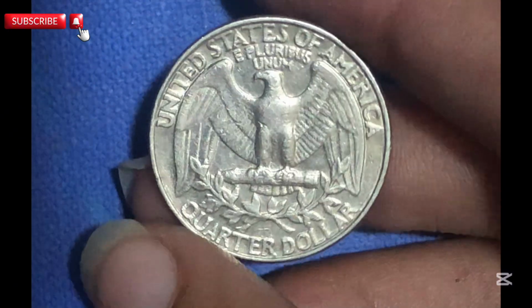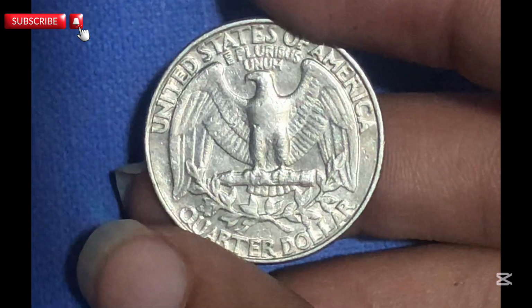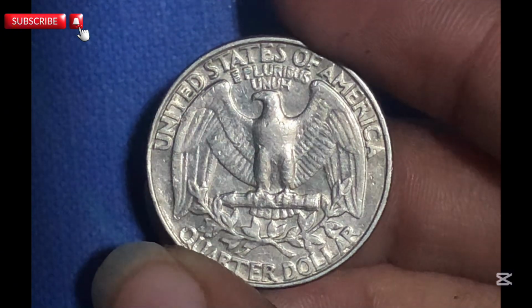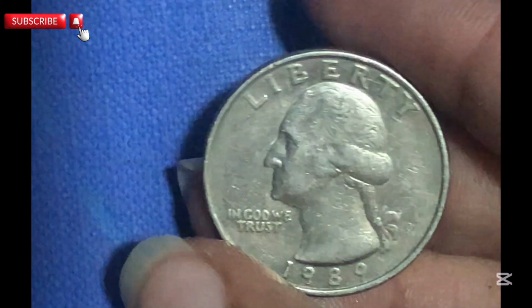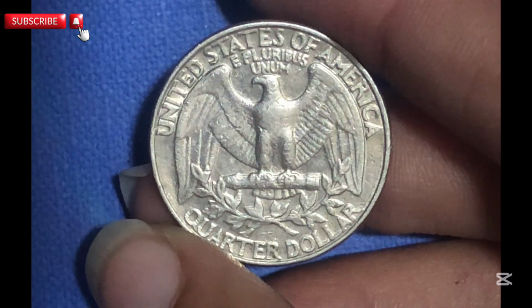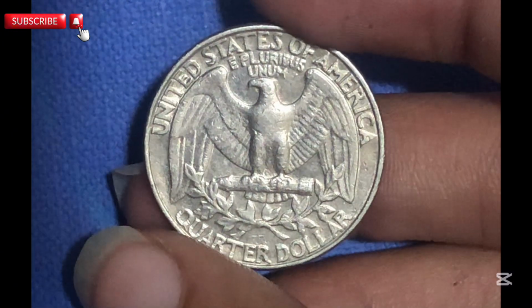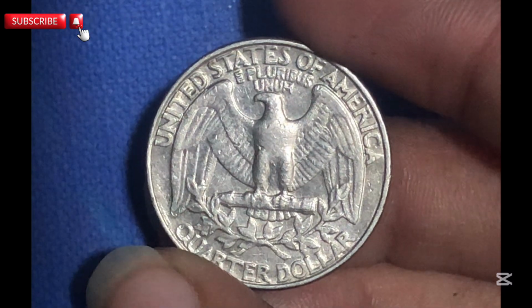Another critical aspect of the 1989 P quarter's collectability is the presence of mint errors and varieties. Error coins occur when mistakes happen during the minting process, and these anomalies often make coins highly sought after by collectors. Some notable errors that have been observed in 1989 P quarters include off-center strikes, where the design is misaligned due to a malfunction in the striking process, double die errors, which occur when the coin's design is struck multiple times, causing noticeable doubling in the lettering or imagery, and clipped planchets, where a portion of the coin's edge is missing due to an error in the blanking process.